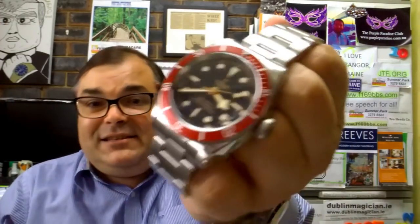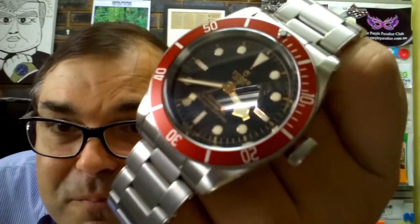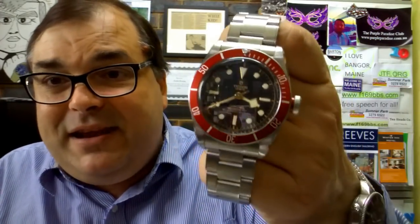It's a game changer. The best entry-level watch is the Tudor Black Bay Heritage. Because not only is this watch made by Rolex, Tudor is Rolex's hipper younger brother. Okay, it's their slightly cheaper model. Yes, but it's got an in-house movement. It's waterproof to 200 meters, automatic.